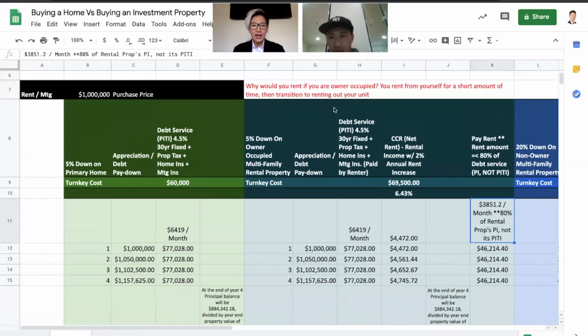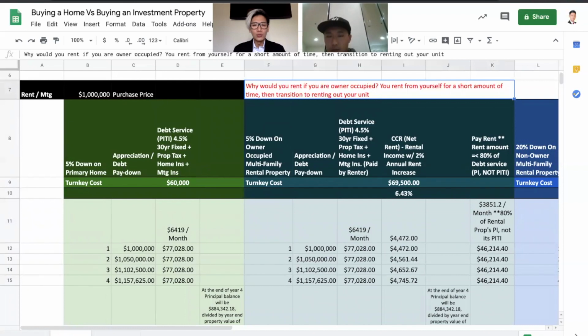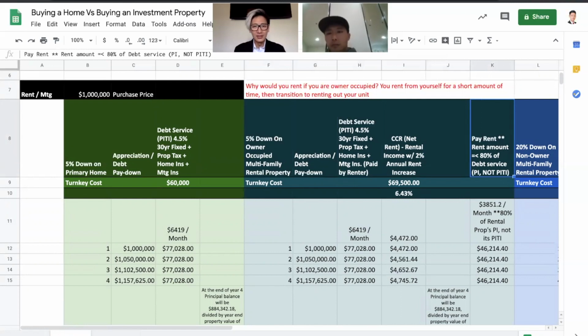Now you have one more metric, okay, which is your rent. Assuming that you bought this with 5% down as an owner-occupied rental property, you reside in one, you rent out 3 others. Let's just say this is a fourplex as an example. And then the question is, why would you have another rental expense if this property was owner-occupied, right?